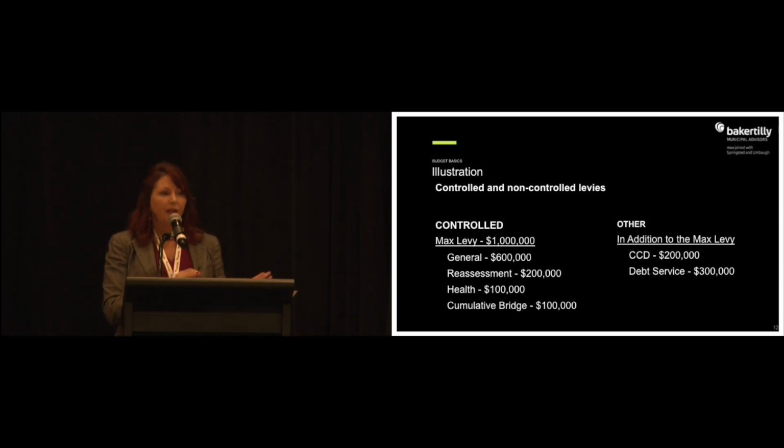Now, there are some rate-driven funds, so there are some restrictions there, like Cumulative Bridge has a maximum rate, for instance. But when you're preparing your budget, let's say, for instance, you need $300,000 in the reassessment fund, so you're going to reduce general by $100,000 and increase reassessment by $100,000. You can make those shifts during the budget time. Once the levies are certified, you can't make any changes after that point.